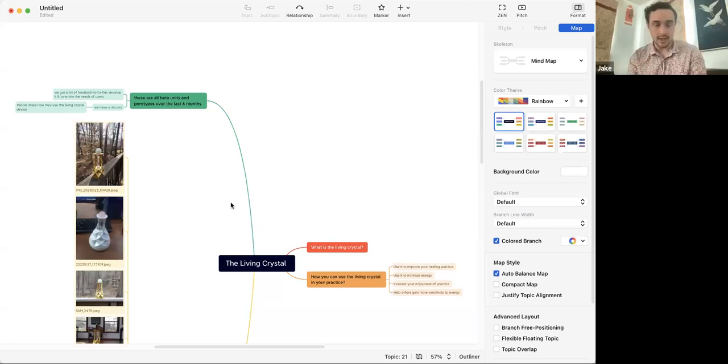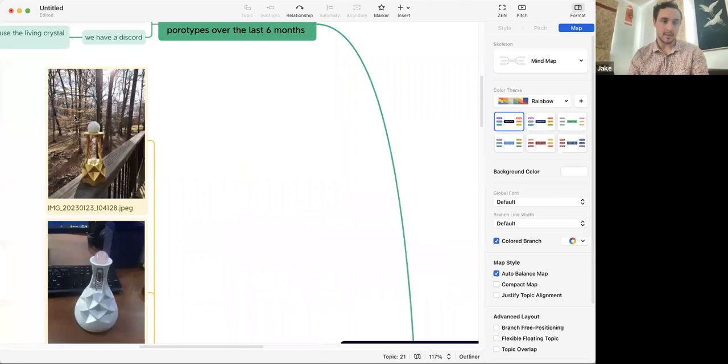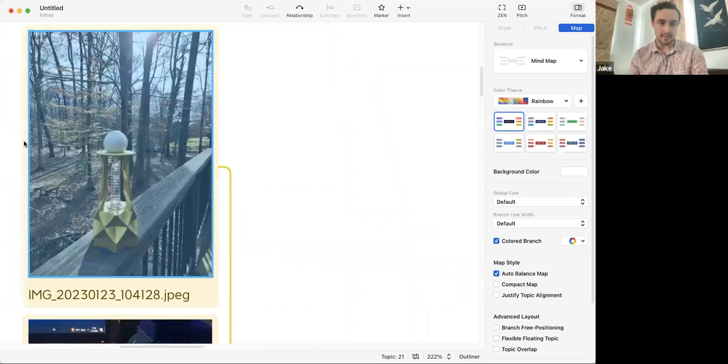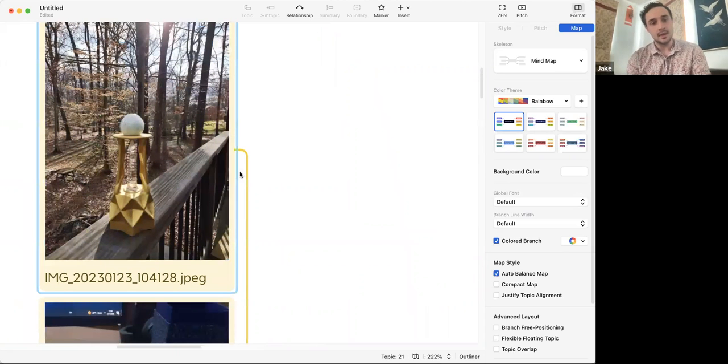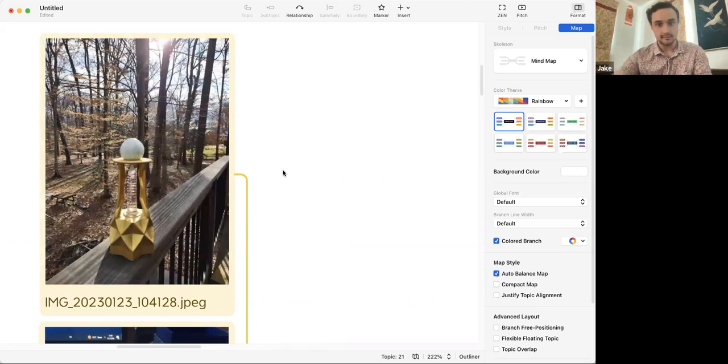So I'll go ahead and just share my screen here and show you some of these different units that we've created and how some people are using them in their practice. So as you can see here, are you guys seeing my screen?